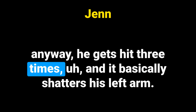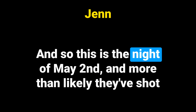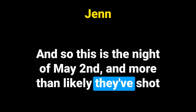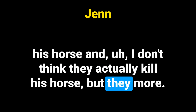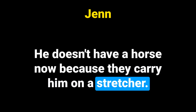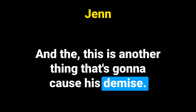But anyway, he gets hit three times, and it basically shatters his left arm. And so this is the night of May 2nd, and more than likely they've shot his horse. I don't think they killed his horse, but he more than likely doesn't have a horse now, because they carry him on a stretcher. And this is another thing that's going to cause his demise.